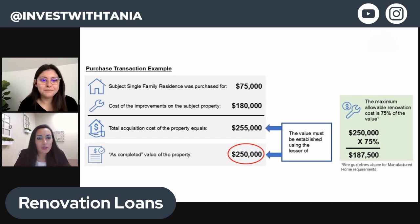Perfect. So it kind of gives you a little scenario and how we look at things. Let's say that the property was purchased for $75,000 as is. The cost for the improvements will probably be around $180,000. And so the total of the property will equal out to 255. We have to have a completed value of the property of 250. We cannot do the maximum allowed for the renovation cost is 75%. So this kind of explains how the maximum renovation is 75% that we can allow. I showed that math to explain a little bit because it's sometimes very difficult to explain just by saying it, especially with loan terms and all that.